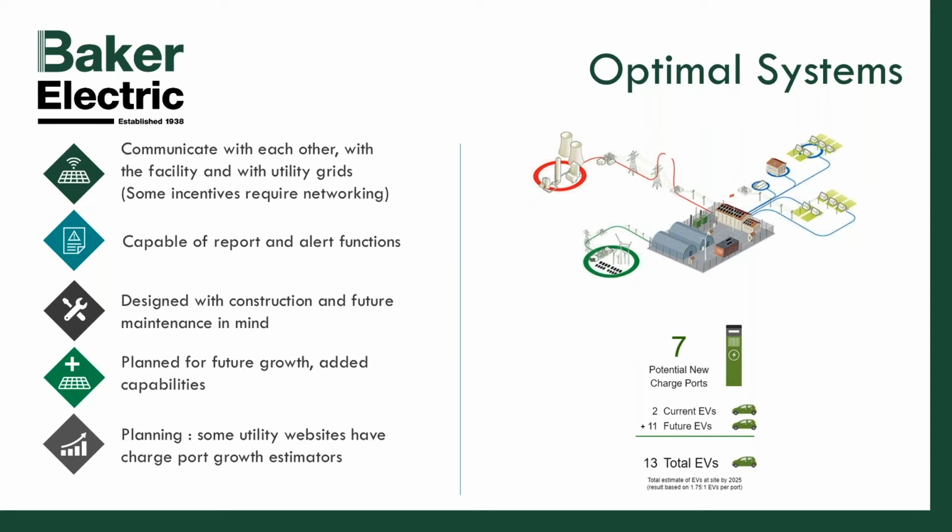If you are unsure about how many charging ports do I need today and maybe in the future, the bottom graphic is presented by Southern California Edison. By clicking on their website, you can enter the type of organization and your city and how many parking spaces you have, and it will calculate for you how many EV charging stations you should have now and how many you should have that they estimate by 2025. So just a couple of resources for you.